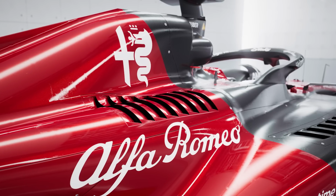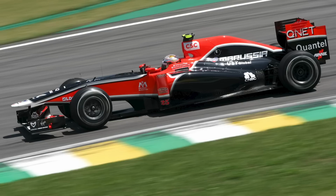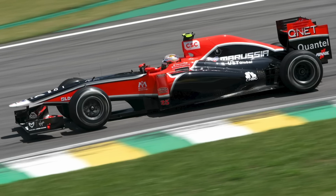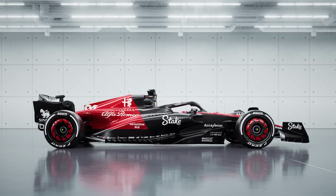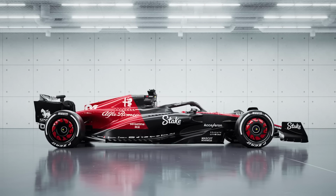Not just because it's a change, but also because it looks very striking. I think it looks great. It also gives off Virgin Racing Marussia vibes for me as well. And this isn't a criticism, by the way, but I have to say, it does look like last year's livery with the white paint stripped off, but it does work, and so it's a big win for me.